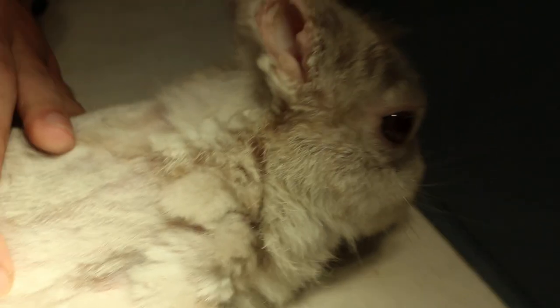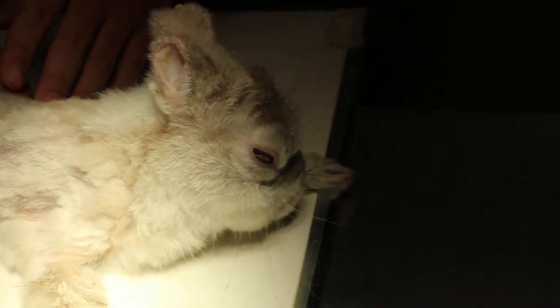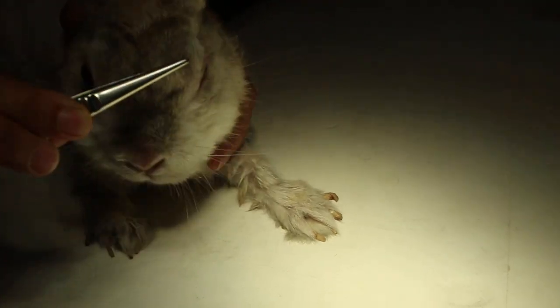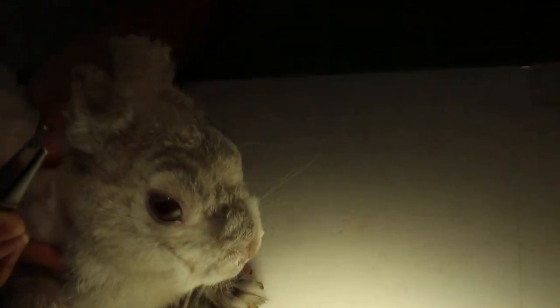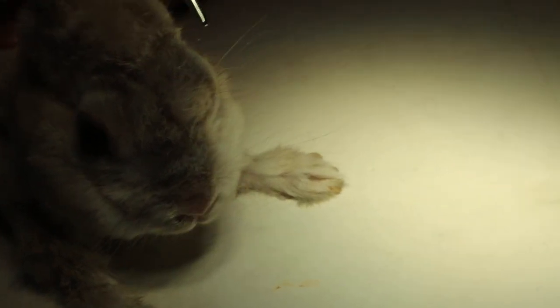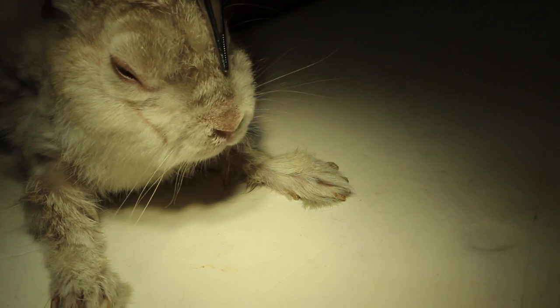This is day 23 after ivermectin injection. The first one was done 23 days ago. Okay, now we start with the nose again. Now you can see the nose is definitely back to normal. The crust has dropped off, so there's no more crustiness, no more pointed nose. It shows that the nose has normal skin.